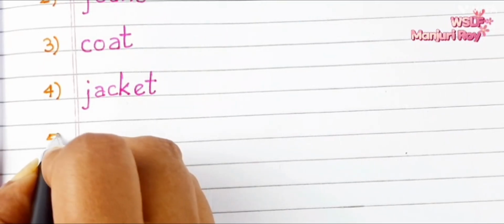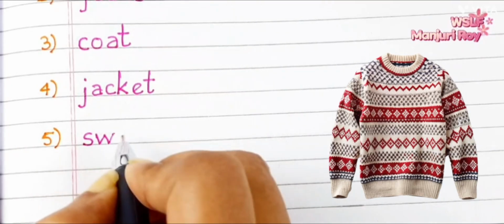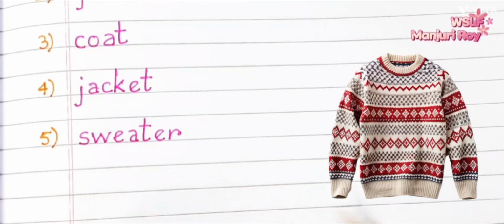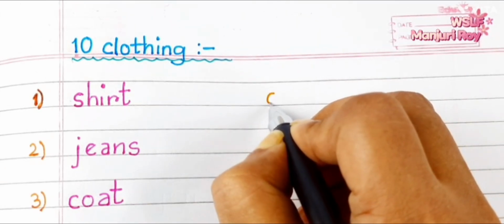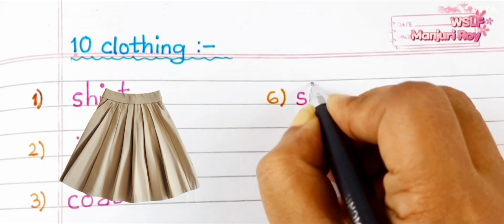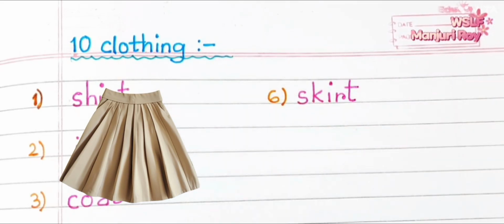Number 5. Sweater. S W E A T E R. Sweater. Number 6. Skirt. S K I R T. Skirt.